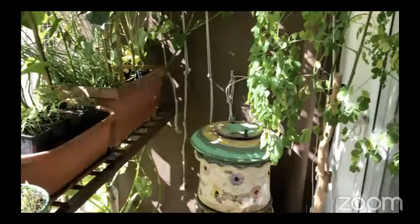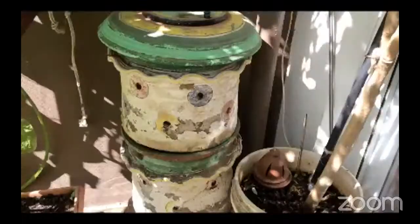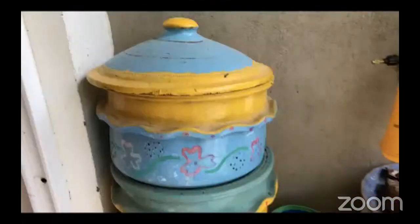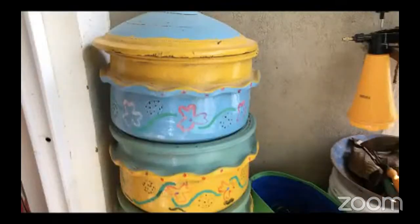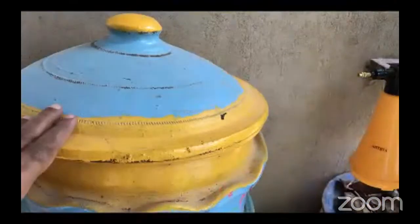You can see here, this is my old bin, which is a 3-layered one. I also have another bin, this is a 4-layered one, which is the active bin right now. First, let me show you what is happening in this bin. This is almost 45 days old compost. You can see.